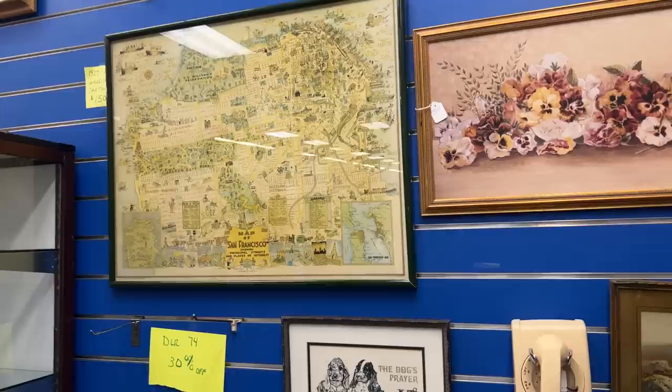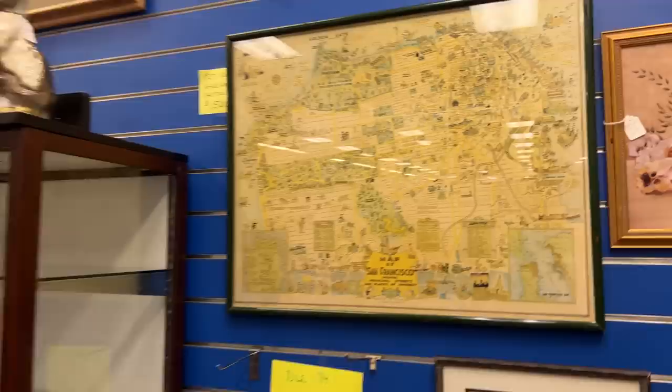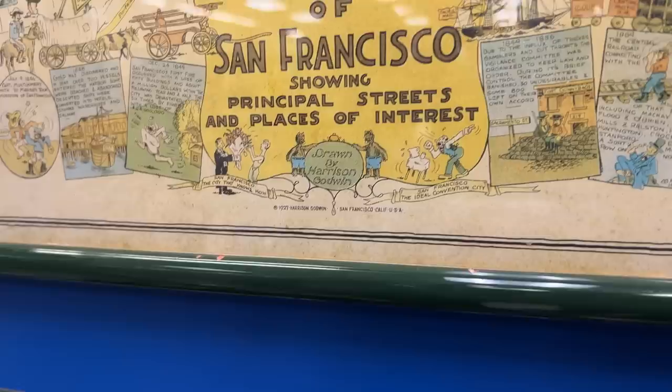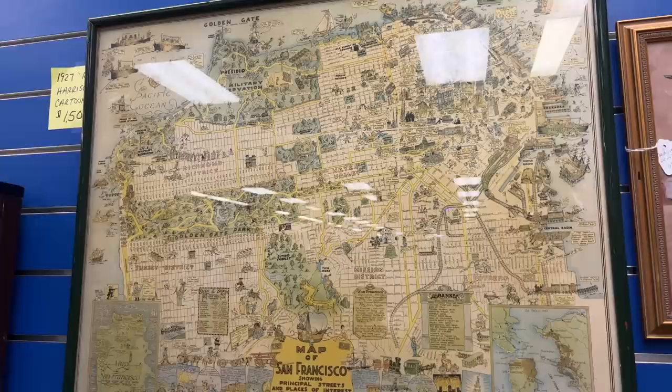I think that map of San Francisco definitely has some age on it. I don't see a print date. Schmidt Litho Company. Oh yeah, 1927. Wow. It doesn't look like a repro. That looks aged. That's kind of cool. Well, they want $1,500. Yes, must be the real thing.